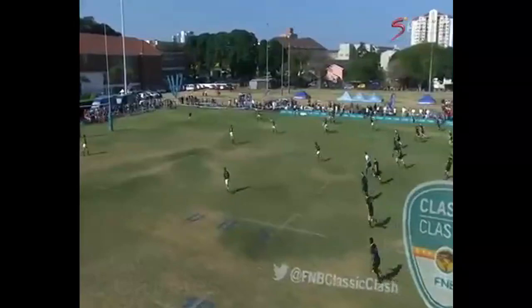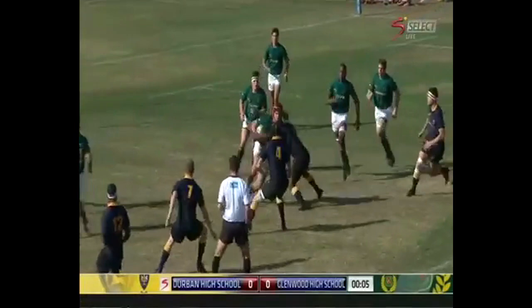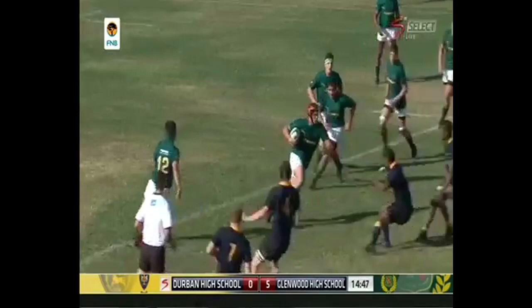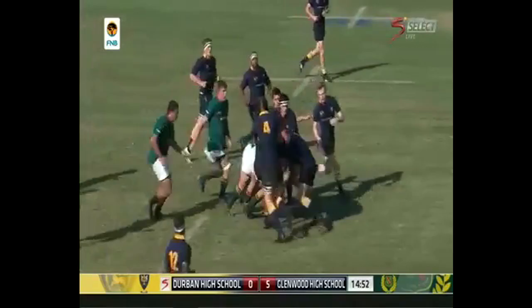First touch for Glenwood. Hitting it up strongly is their big eighth man, Marco Palvie. Wherever Glenwood play, you will find John Allen. Here's Palvie. Oh, what a handoff. He is a force of nature.